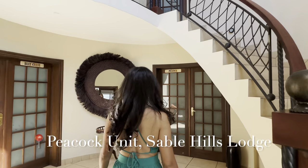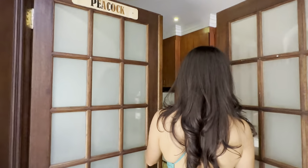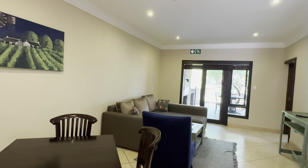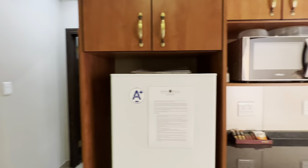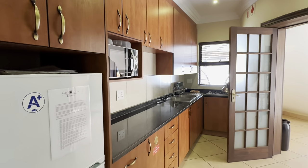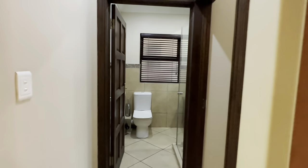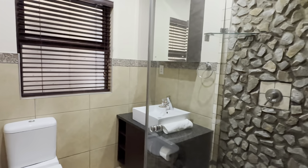Welcome to the Peacock unit at Sable Hills Lodge. These are our first impressions. An open plan dining and lounge area with a fully fitted kitchen. Immediately to your left, here's the first bathroom with a shower.